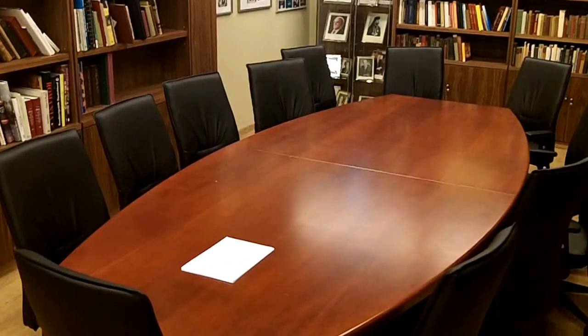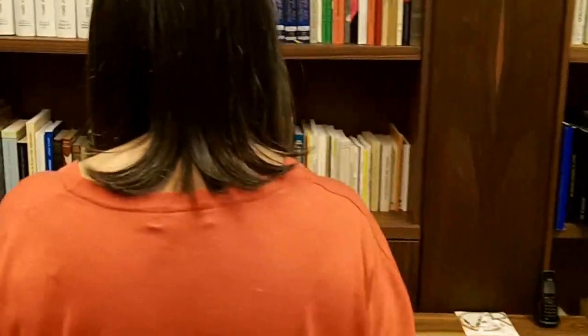Wow. That's amazing. We use this room and we rent it out because we want it to be alive. We want people to come in and feel this room, and we want this room to take the vibes.